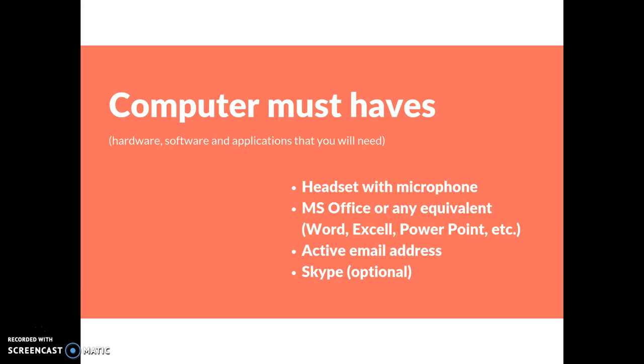If you can afford to get a higher caliber of hardware or headset, invest into something that has noise cancellation. Eventually, of course, once you start getting paid.